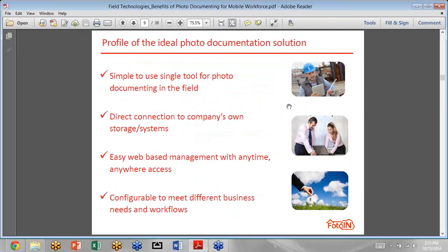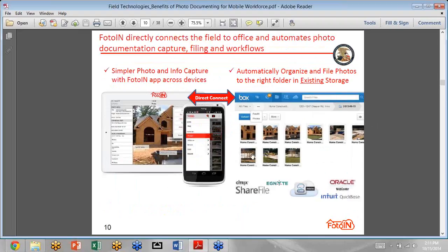And as we identified these aspects, we of course set out to solve for them, and in that way we came up with PhotoIn mobile as the ideal photo documenting solution. So what we have is an easy to use, simple mobile app that works across Apple and Android devices, tablets and phones, and then we wrote the software to directly connect, whether it be cloud storage providers like Box, ShareFile, Egnyte, or through a WebDAV connector to connect with any in-house server, as I mentioned earlier. We continue to work on adding more of these to basically cover most of the market and enable the customers to choose their own.